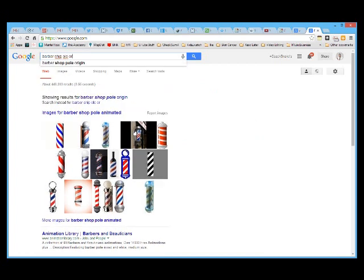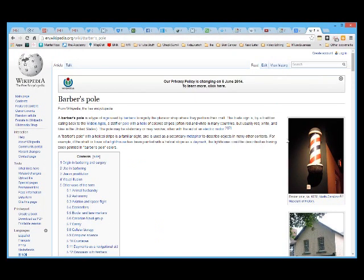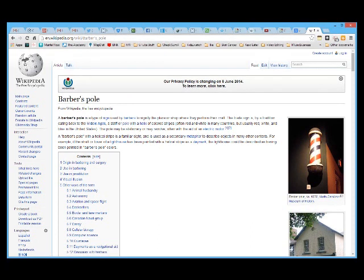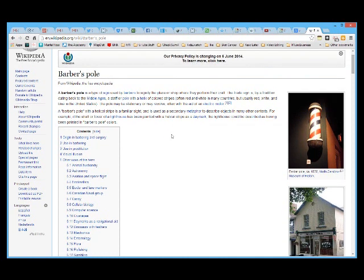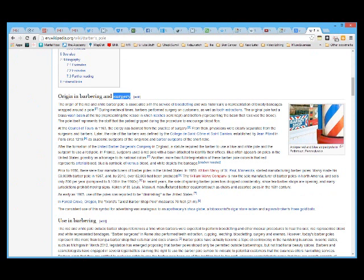Barbershop pole origin. Kind of hard to connect this with. Oh, yes, I do know the reason. Barbers used to be surgeons. Surgery. And this is a sign of bad blood, healthy blood. It's the sign of blood. So blood that comes out of your body is the bad blood, and the blue blood in your body is the good blood. Oh yes, that's right, I do remember that. Origin and surgery. There you go. So these guys used to be surgeons. Not only did they cut your hair, but they would cut your body too.